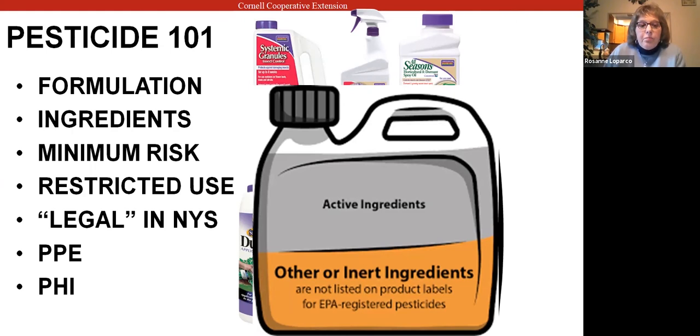I want to just bring up PHI. That stands for pre-harvest interval. That's important if you're using a pesticide on vegetable and edible crops. Even organic pesticides might have PHI intervals, and that is the number of days you can use a pesticide before you can actually pick and eat the fruit. So even some organics might say 2-day pre-harvest interval. So what that means is you can't pick or harvest that fruit for 2 days after you've sprayed it with a pesticide. So keep an eye on PHI when you pick up a product.